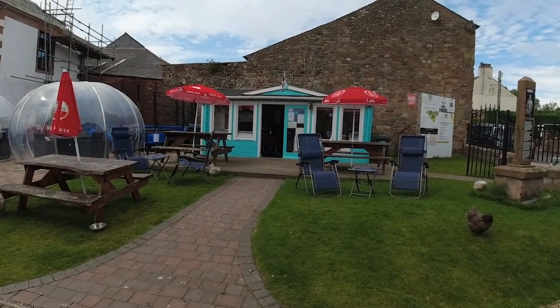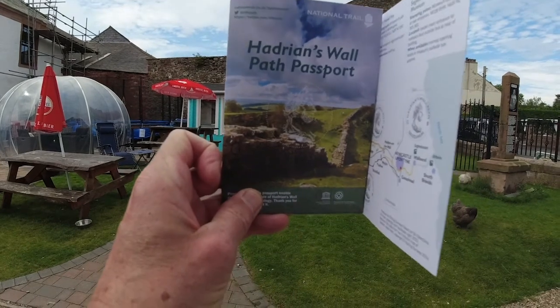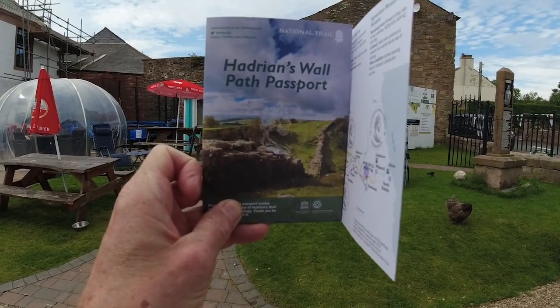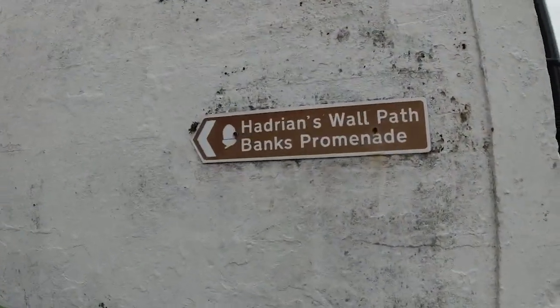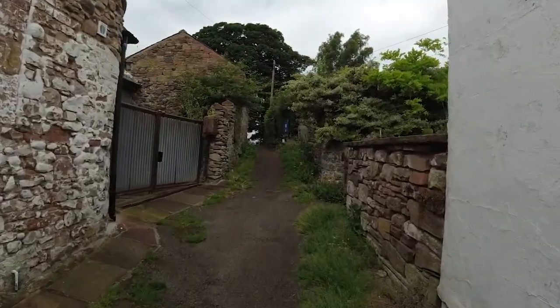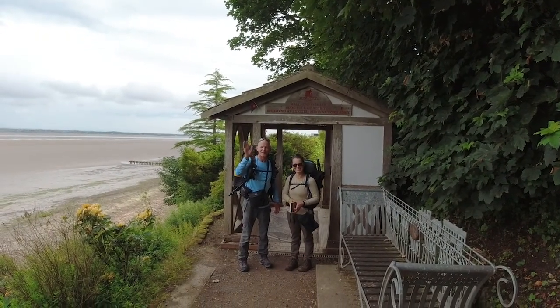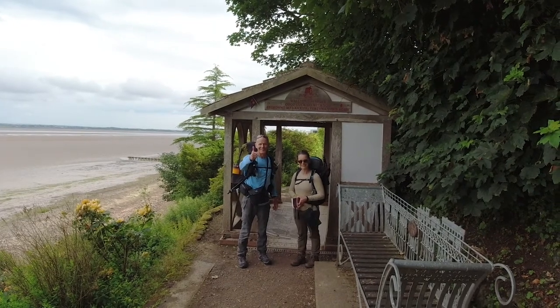This is the cafe in Bowness on Solway, where you pick up your Hadrian's Wall path passport. So we're going to get that stamped along the way and then get a medal. Turn left down this snicket. Okay, hello. This is the start of Hadrian's Wall in Bowness on Solway, and we've got 84 miles to go. Nice one.